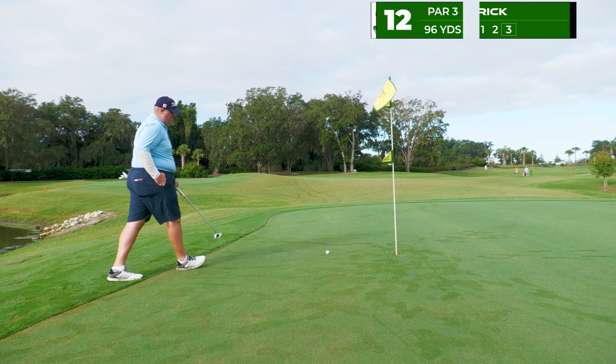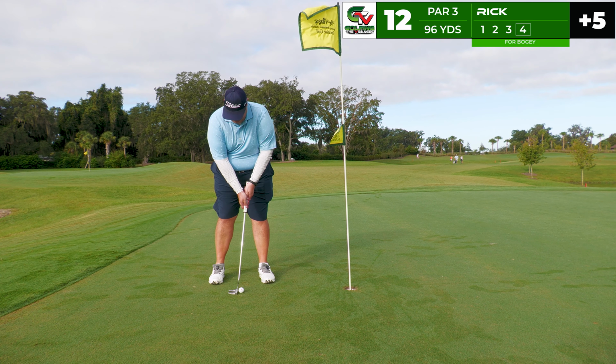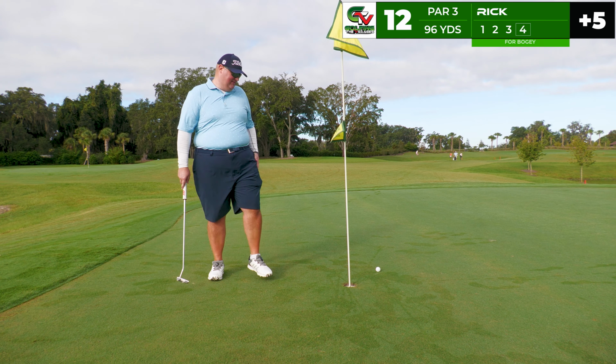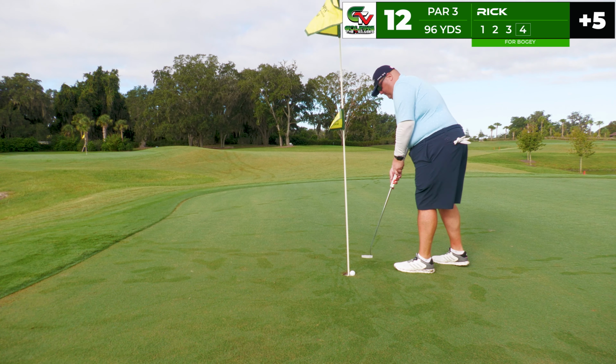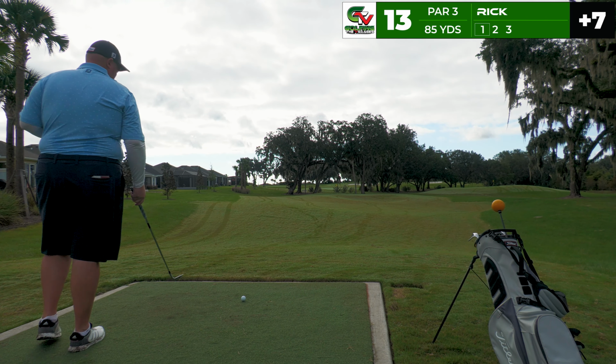And that is just a really poor effort. So, quick little tap-in bogey should take us to 6 over. And, oh, hits the hole. No, no, no. I don't understand, ball. Don't you want to go in your home? Okay, double bogey. Finish strong. Well, I made a total pudding of that hole.